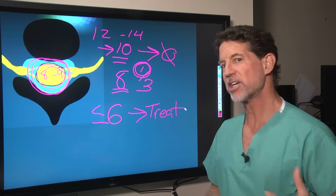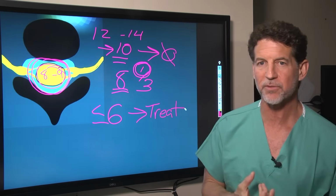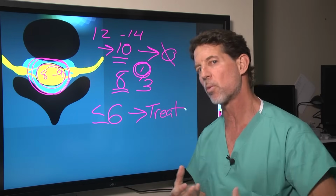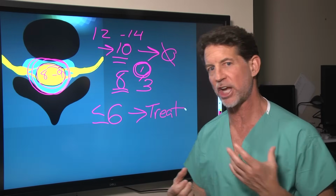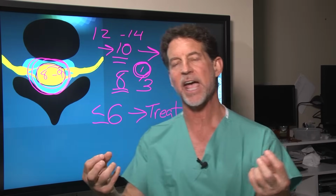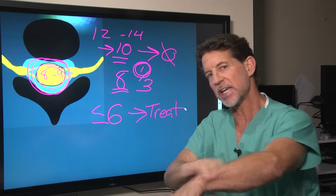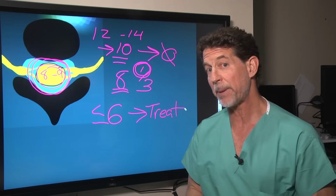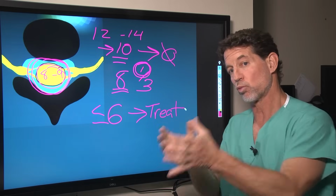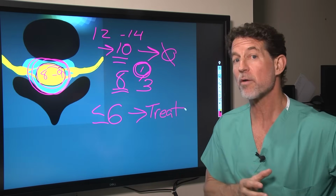Now, if patients have symptoms, if you're having progressive difficulty with dexterity, progressive difficulty with balance, if you're noticing that when you're walking up steps, you're having more and more trouble navigating, when you walk and you change directions, you feel like you might fall, if you're getting numbness in the hands when you move your neck, if you're starting to notice shocks and tingles in the arms, or if you're having significant pain, these parameters are a little bit less important, because once you're really significantly symptomatic, surgery is more of a necessity.